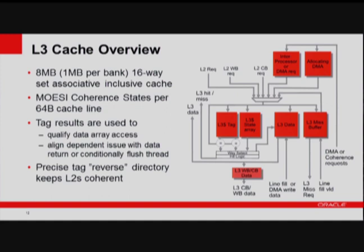If you focus your attention on the block diagram, I hope it's clear enough from the last row, the L3 receives L2 miss requests, L2 write-backs, and L2 copybacks. It also receives interprocessor requests and DMA. These requests arbitrate for the L3 pipeline. When a request wins arbitration, it looks up the L3 tag array first. The results of the tag compare are then used to clock the data array. That's a power savings measure. But the results of the tag compare are also sent back to the core using the control network of the crossbar.